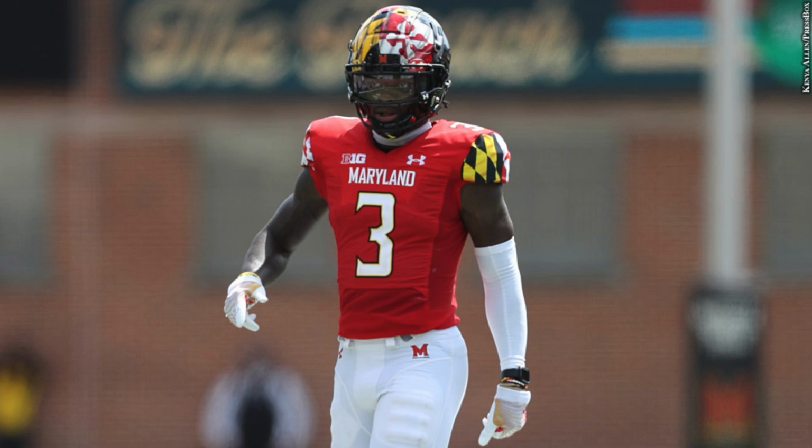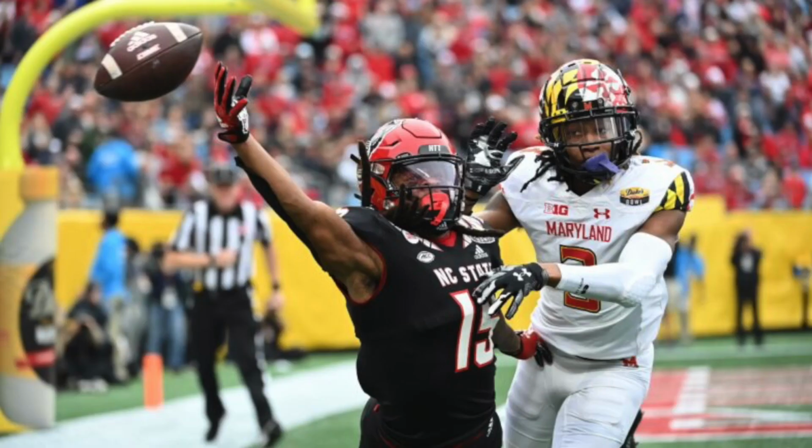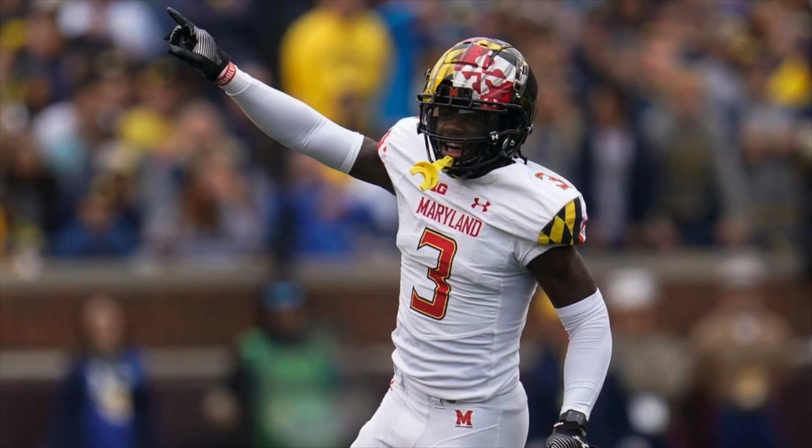But I actually like Deonte Banks better. I think he's got better instincts. I think he's got better top-end speed. Porter's a little bit bigger, and he's more physical. But I think Banks is, in my opinion, a better corner. And so I think his athleticism, his speed, he's got decent size.